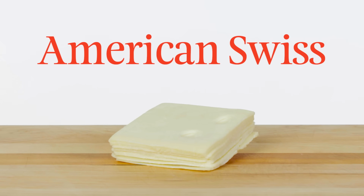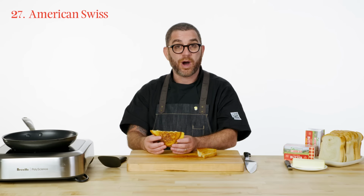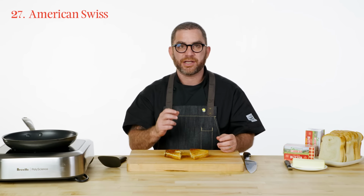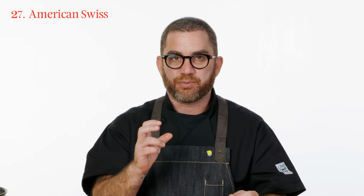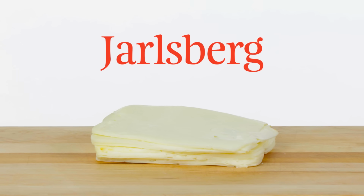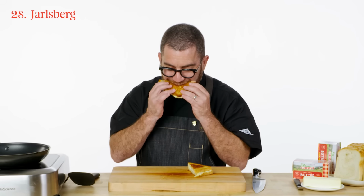American Swiss, cheese with the holes in it. Cheesemakers don't call them holes, they call them eyes. Why, I don't know. The holes come from what's called propionibacterium. Propionibacterium gives off carbon dioxide, which makes the eyes. Mildly nutty, has that animal, meaty, brothy, barny note, like sour cream lactic. This is good.